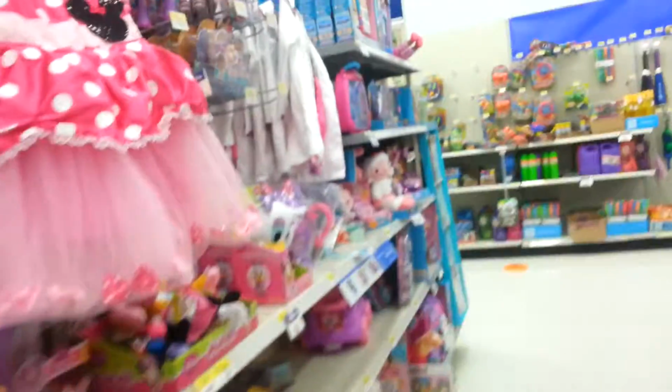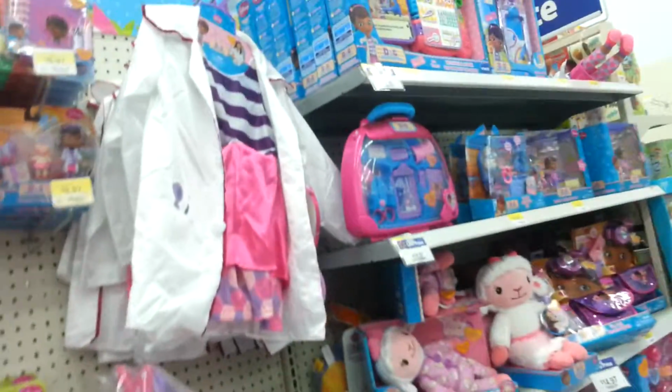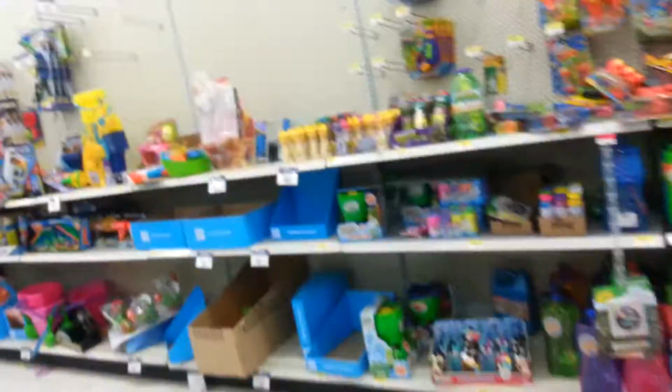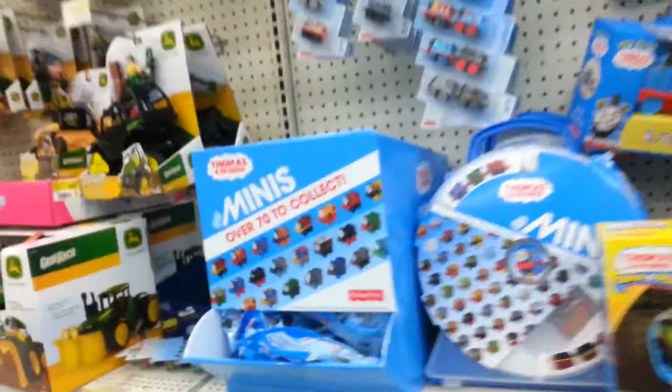I don't own any Loopsies. So I just, like, kind of just look at them and they're just like, ooh, that's cute. It's kind of like how I don't own any Doc McStuffins or Sophia the First stuff, but I love the show. The shows, I should say, because they're not a show all the time. They got the spring stuff out. And got minis. Mini Thomas and Friends. That's kind of cool.